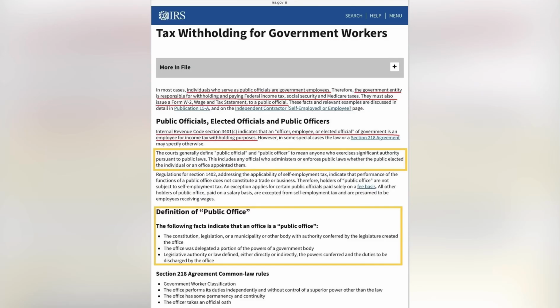Now let's see what the IRS has to say concerning what you have just read and seen and heard. Under tax withholding for government workers, it tells you, in most cases, individuals who serve as public officials are government employees. Therefore, the government entity is responsible for withholding and paying federal income tax, Social Security, and Medicare taxes. They must also issue a Form W-2 wage and tax statement to a public official. Further down under public officials, elected officials and public officers, it tells you that Internal Revenue Code section 3401(c) indicates that an officer, employee, or elected official of government is an employee for income tax withholding purposes.